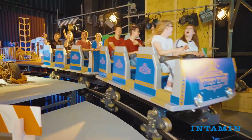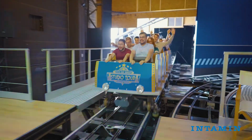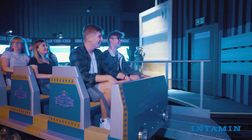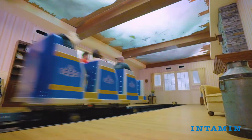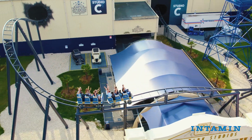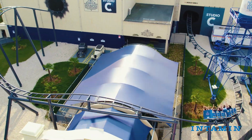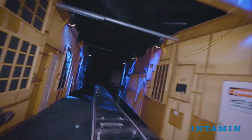And at spot number 18 we have Movie Park Studio Tour. This is another Intamin multi-dimensional roller coaster located at Movie Park in Germany, and this roller coaster really is an all-in-one package. You have backwards launches, forward launches, dark ride sections and turntables. This roller coaster even has a small outdoor section that goes in and out of the big ride building. But the best thing about this roller coaster is the theming in the dark ride sections. The roller coaster layout is pretty mild.